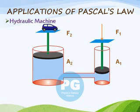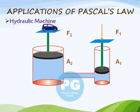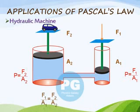placed at each end. Now, when a force of F1 is applied at a piston A1 of lesser surface area, this is what happens. When force F1 is applied on piston of area A1, pressure developed is given by P = F1/A1. Now, according to Pascal's law, this pressure is transmitted equally and undiminished throughout the fluid. So, pressure exerted on piston of larger area A2 is also P, and it lifts the weight of force F2.